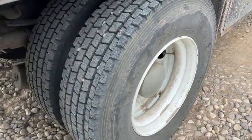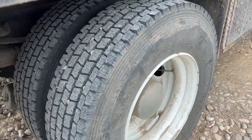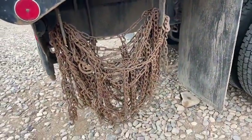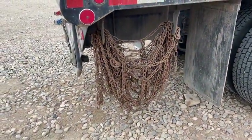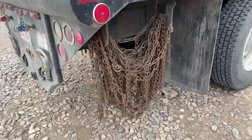And again, we've got locking differentials on the rear end, so you guys need to be aware of that. This is a spring ride, with it being a 93. Also, he's going to hold his snow tire chains. His snow chains for his tires are going to be held back as well. He will not be including those.